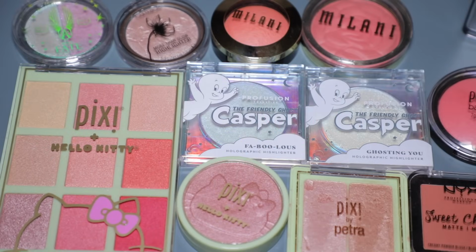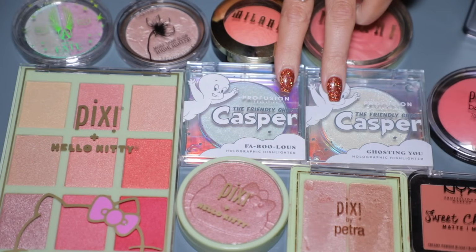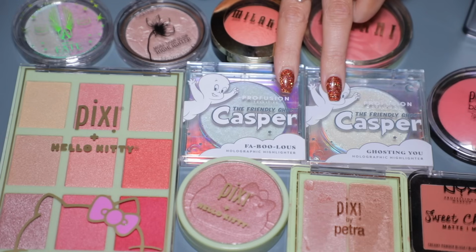Okay, here are some of my drugstore products. I've got my two Profusion Casper highlighters. These are beautiful. If you told me these were from an indie brand and were triple the price, I would believe you.